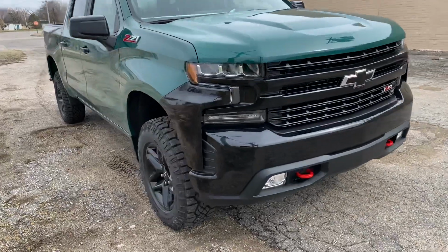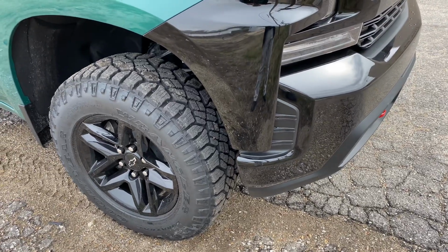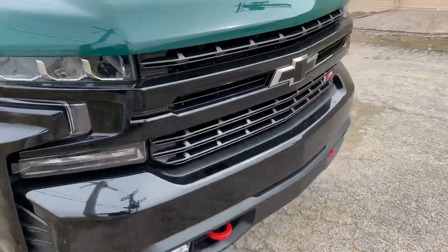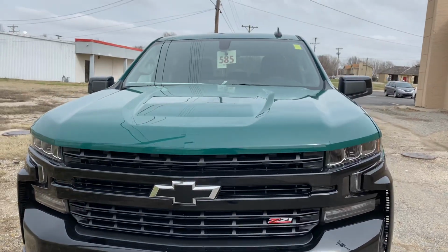It's got the black fender there. Black rims with the mud terrain Goodyear Wrangler tires on it, 18 inch. Z71 badge. Brand new truck. Had 2 miles on it.